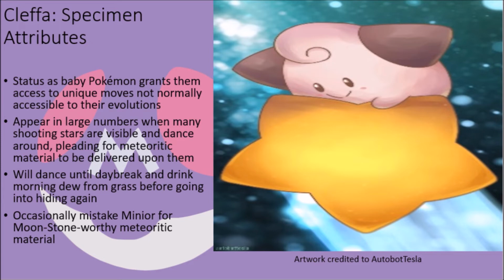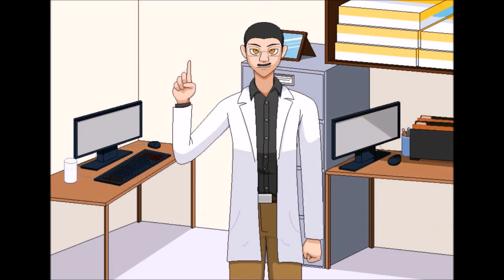and is thankfully not taken too harshly by them, as Minior do not seem to mind them too much, though they have been known to use self-destruct and explosion attacks to clear the area if too many Cleffa congregate around them. Even so, many consider witnessing these creatures dance as a sign of good luck in the future, and their adorable appearance can melt the heart of just about anything that sees them, making them a pleasure to have around despite their rarity.